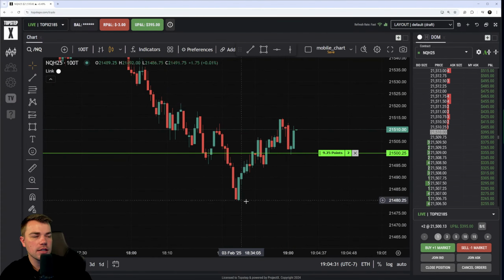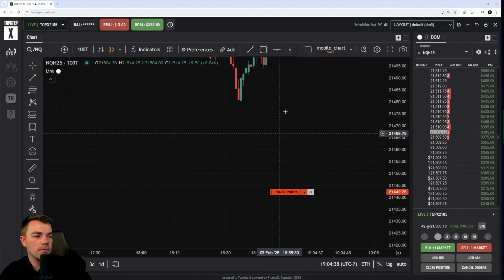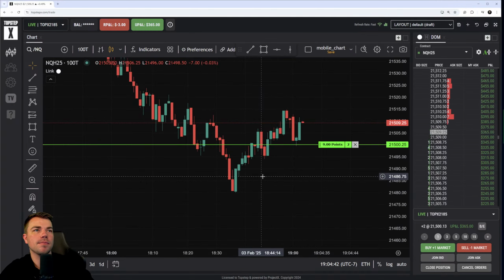Remember, I'm managing this manually. My major emergency stop loss is at 442 down here, where worst case scenario, I'll lose 58 points. But I'm trading this manually.